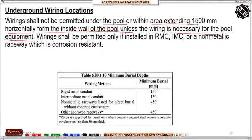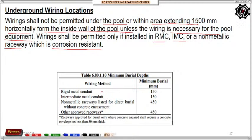Okay? So wiring shall be permitted only if installed in RMC, IMC, or a non-metallic raceway which is corrosion resistant. So yung mga wiring natin for the pool shall be also put in a tube which could be an RMC, pwede din siya na IMC. Kung gaano kalalim natin dapat ilibing: for rigid metal conduit, 15 mm. For IMC, 15 mm. For non-metallic raceway listed for direct burial pero dapat may concrete encasement, 450 mm. Other approved raceways is 450 mm also.